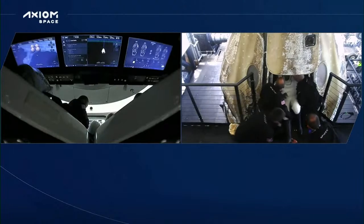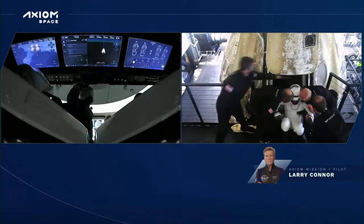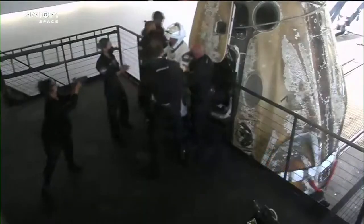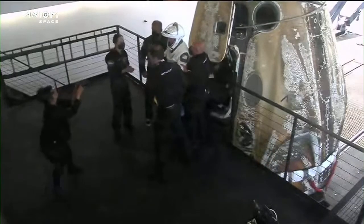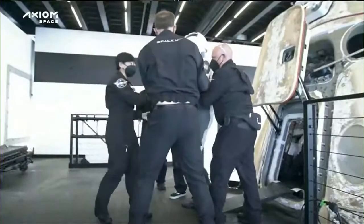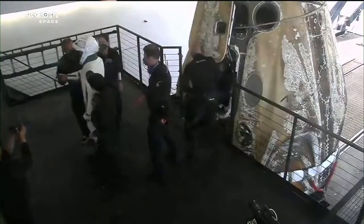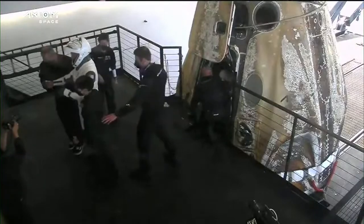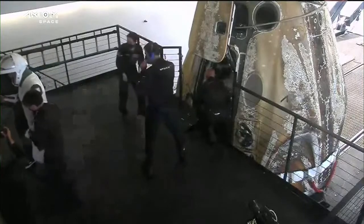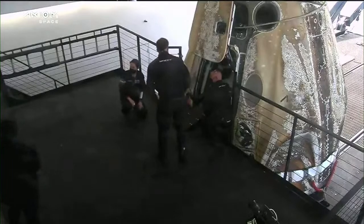See Larry making his egress from the Dragon Endeavour. You can hear the cheers in the background for it. All right, he's back on planet Earth after spending 17 days on orbit. If it were me, I imagine I'd probably feel a little shaky, right? Because they don't have gravity up there, exercise equipment to keep their muscles working while they're up there.